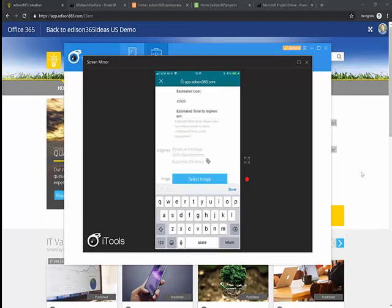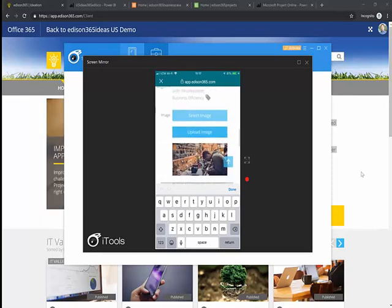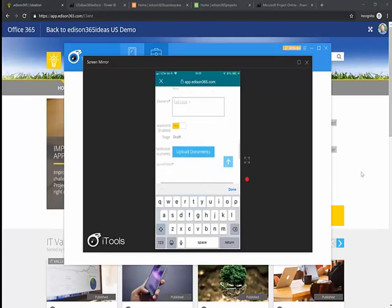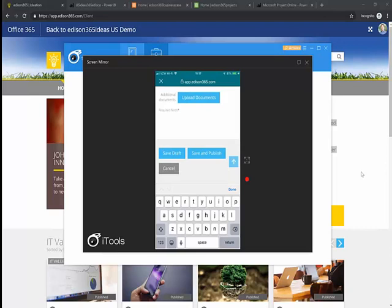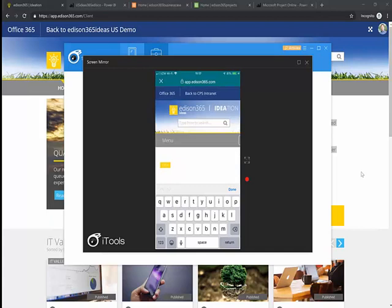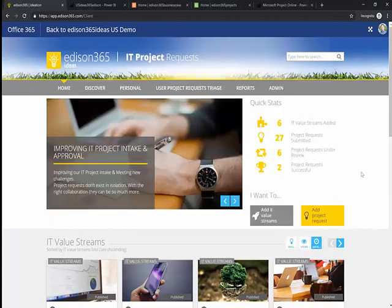We click OK. I can let it use the default image. I can go through and assign other owners, discuss it, do lots of other things if I'd like, and then just save and publish my request. And that's how Edison 365 supports a simpler, faster way of doing this on a mobile device.